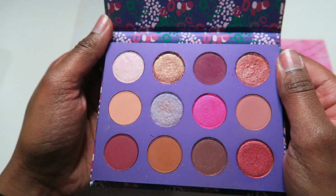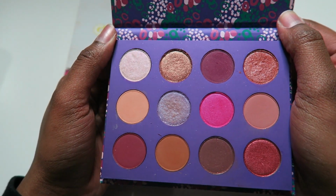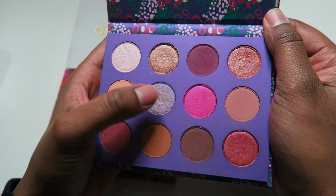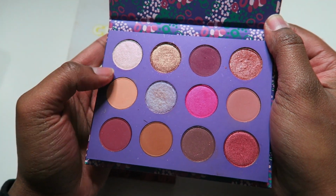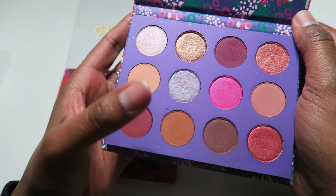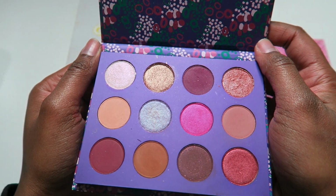And then the Element of Surprise palette, honestly, I wasn't thinking that I was going to like this palette as much, but the swatches really didn't do it justice. There are some really beautiful duochrome shades in here, and that's what I really like about this palette, it's basically a duochrome palette with some nice mattes mixed in to help you complete a look. So I'm definitely going to hold on to this one as well.